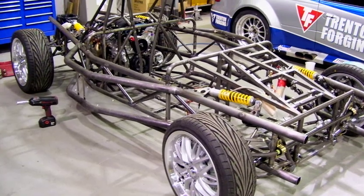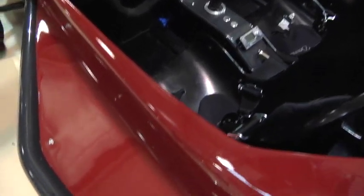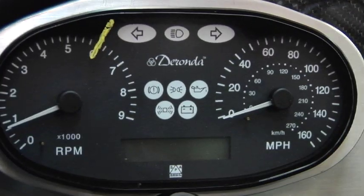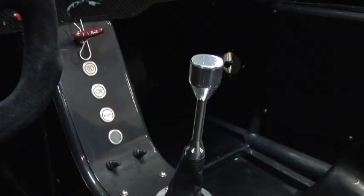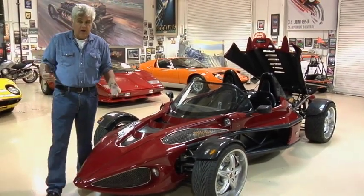TIG welded chrome moly chassis. Composite body panels, a combination of fiberglass and carbon fiber. You've got a SPA digital integrated dashboard. And of course, you've got a DOT windshield with wipers and all the stuff you need to make it street legal. Now, don't make the mistake of thinking this is some kind of kit car.